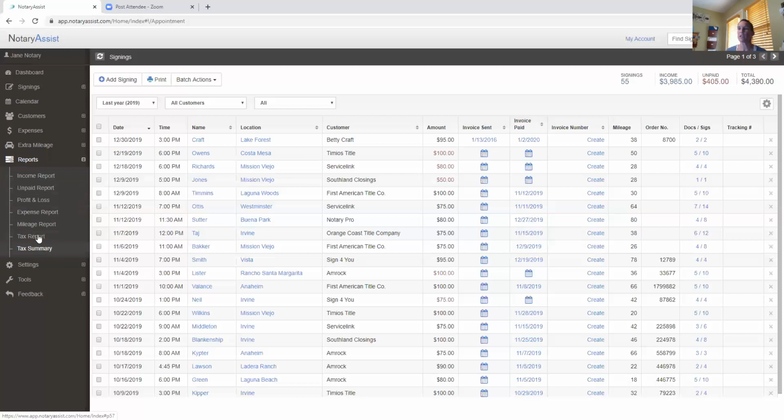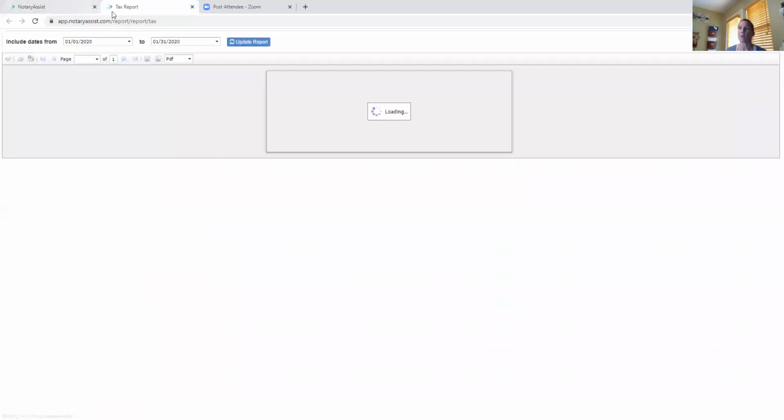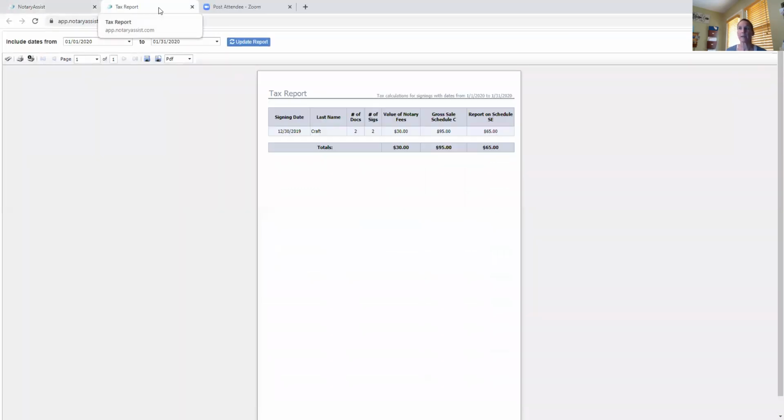So the first report Jane wants to run is her tax report. And this will help us too with understanding your documents and signatures and how that notarial fee value works. We're going to click on tax report. Notary Assist will open another tab right next to the Notary Assist tab. By default, all of our reports run for the current calendar year. We're going to adjust our date ranges so that Jane can do her 2019 taxes.